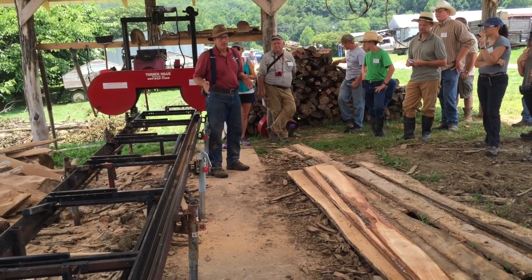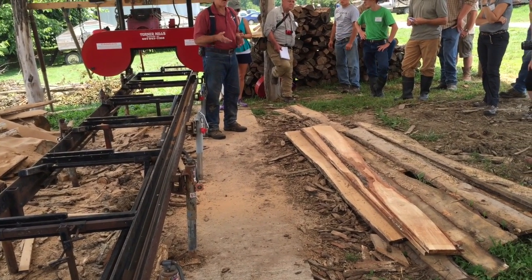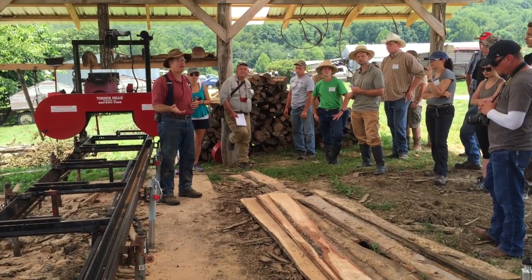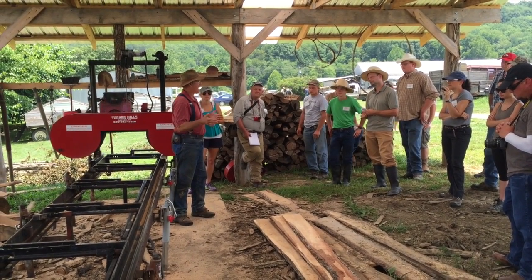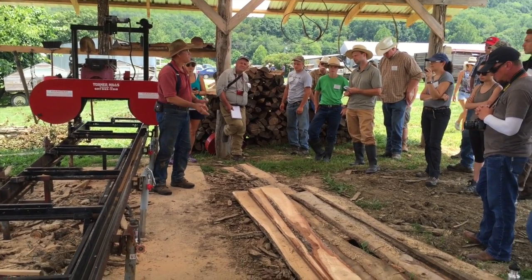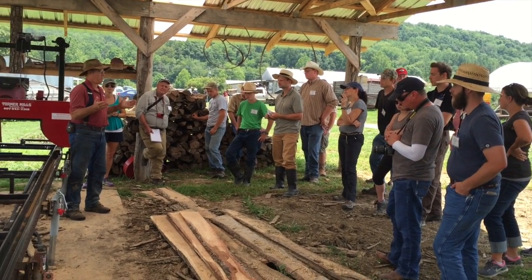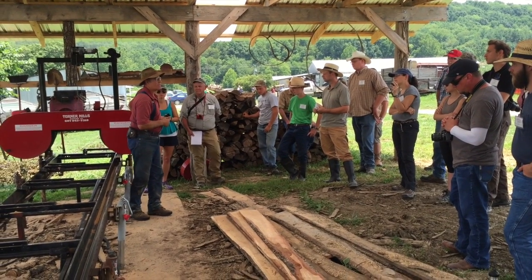This way, we can actually take this stuff, turn it into value, and instead of just returning $10 an acre or a once-in-a-lifetime yield of $500, now we can actually go in and value add it, and that acre suddenly becomes worth $5,000 to $10,000 as lumber and firewood. Now suddenly, if you have 50 acres, you can actually make a living on it.